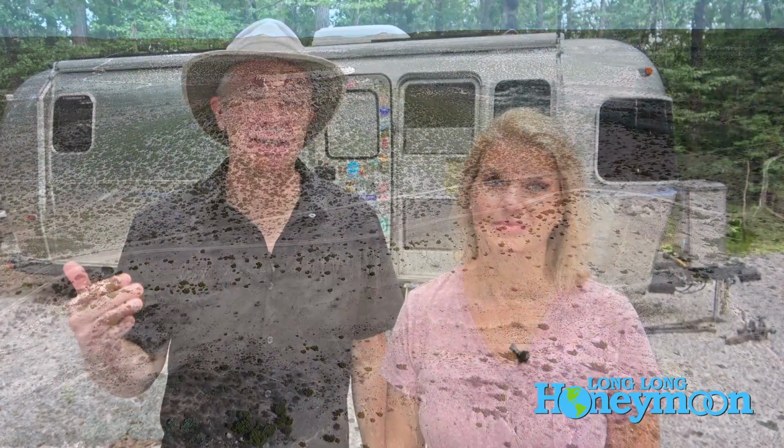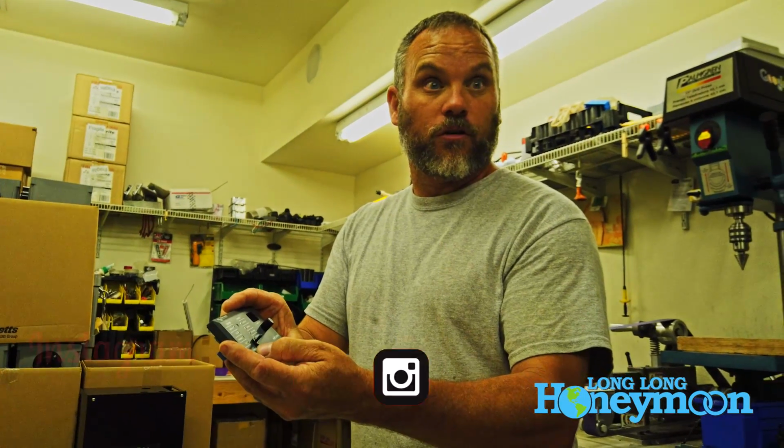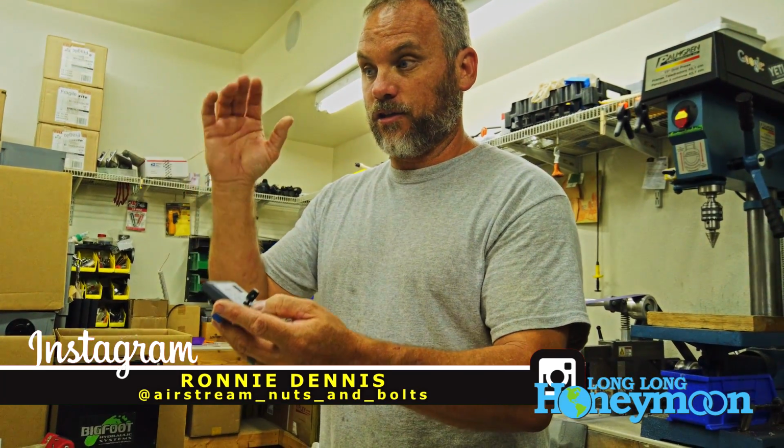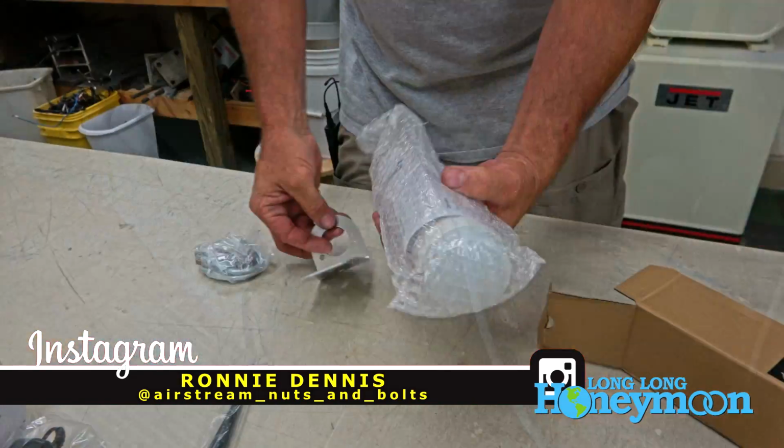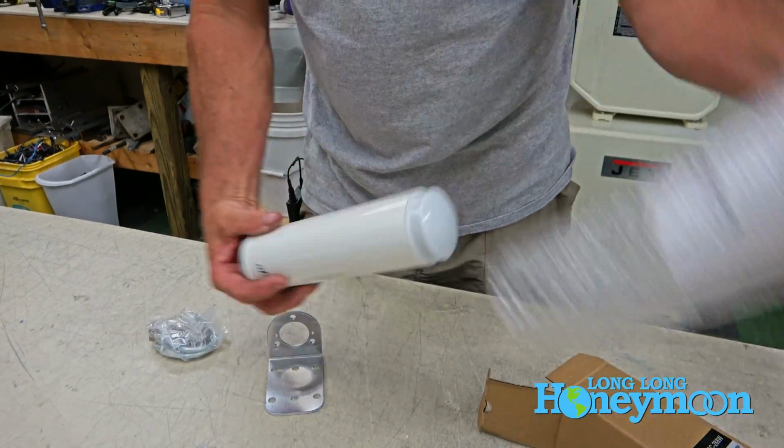So in our trailer, we've recently installed a cellular booster called the SureCall Fusion2Go 3.0 RV. Try saying that 3 times fast. Ronnie Dennis, Airstream Nuts and Bolts, handled our installation. Yes, and it's one that he's very familiar with. I think he's installed many. He's had one himself. It's an interesting gadget.